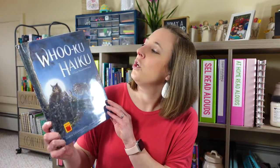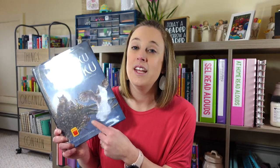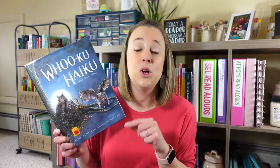The next two poetry books that I have are both written in haiku. The first one is Hoo Haiku. This is a nonfiction book written in haikus, which I thought was so neat.